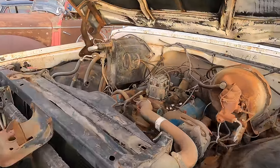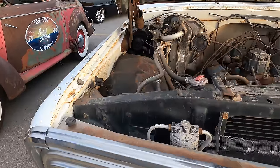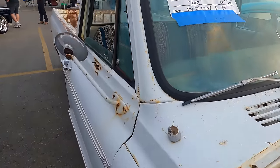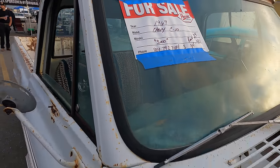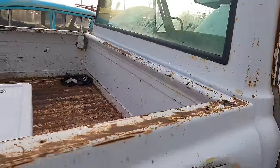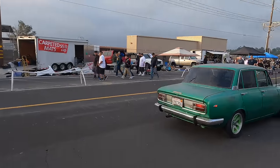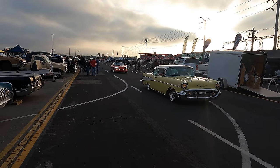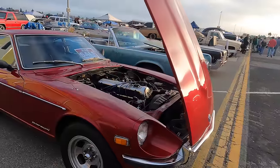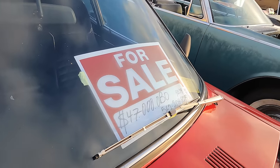The GMC. A little bit of a dent on the side there. This one has the signs on the other side. Yeah, I'm guessing the distributor cap mounted over where the carburetor goes means it's not running. So it could be yours for $3,000. Toyota. Z car, but it's 47,000. Long enough look there.